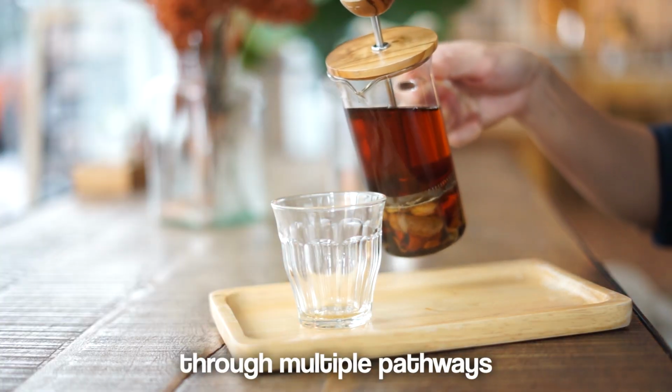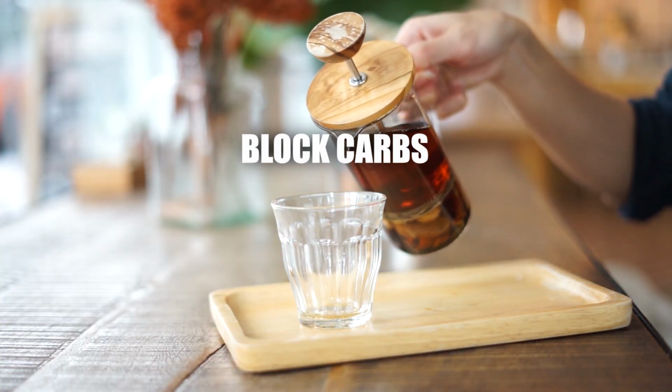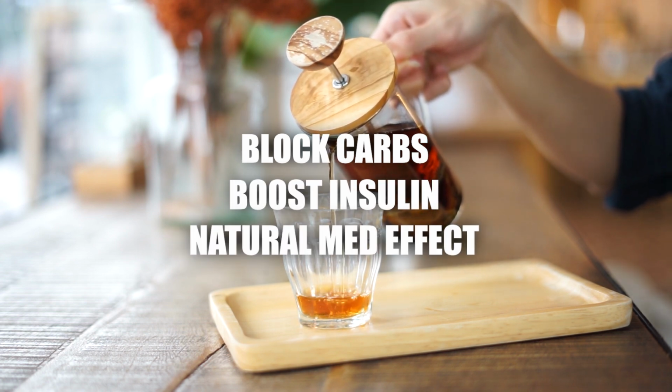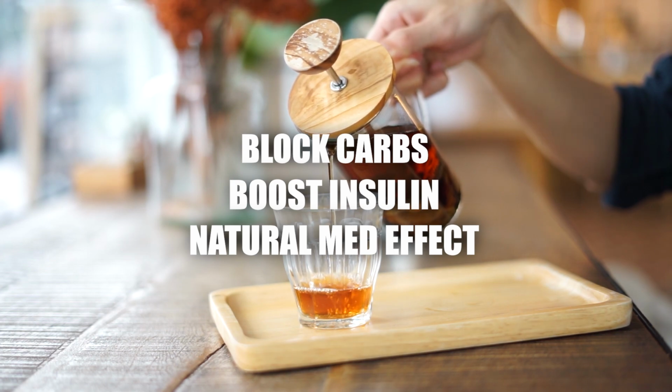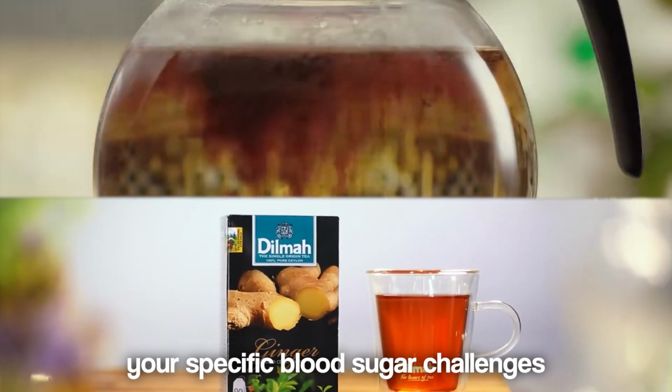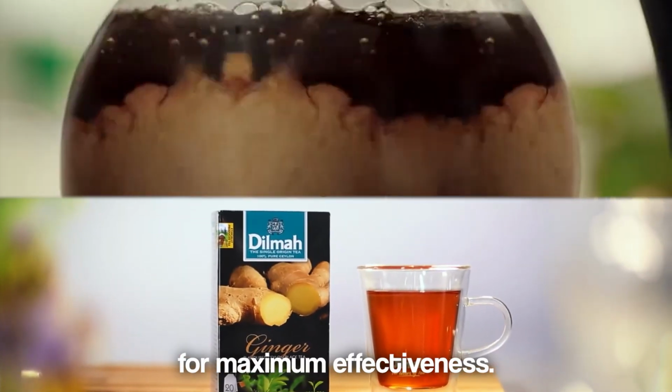These 5 teas work through multiple pathways, blocking carb absorption, increasing insulin sensitivity, and surprisingly, one actually mimics a popular diabetes medication. By the end of this video, you'll know exactly which tea matches your specific blood sugar challenges and how to prepare it for maximum effectiveness.